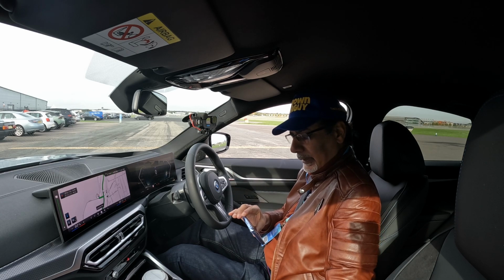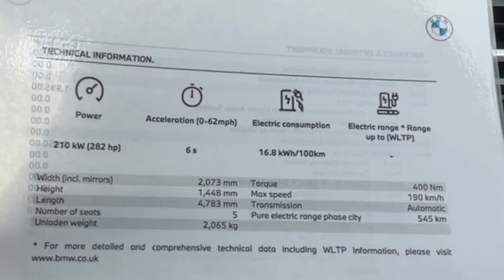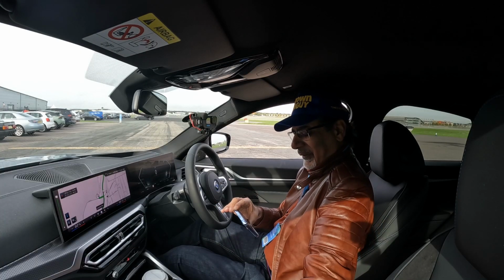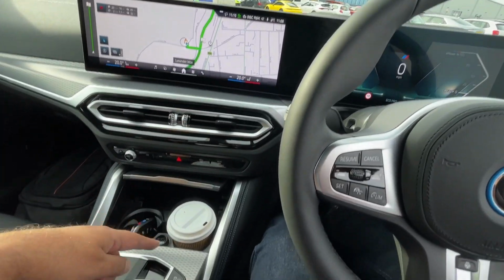But I will tell you that this thing has got 400 Newton meters of torque, and it's got 282 horsepower. It does 0 to 62 miles per hour in 6 seconds. So that's what this is. But also, where was the price? There you go. This thing is pretty much 58,500 pounds for this car. Okay, so with that in mind, there's the interior, all screens here. I've got a little route guidance in there, got my coffee. So let's take it for a drive.